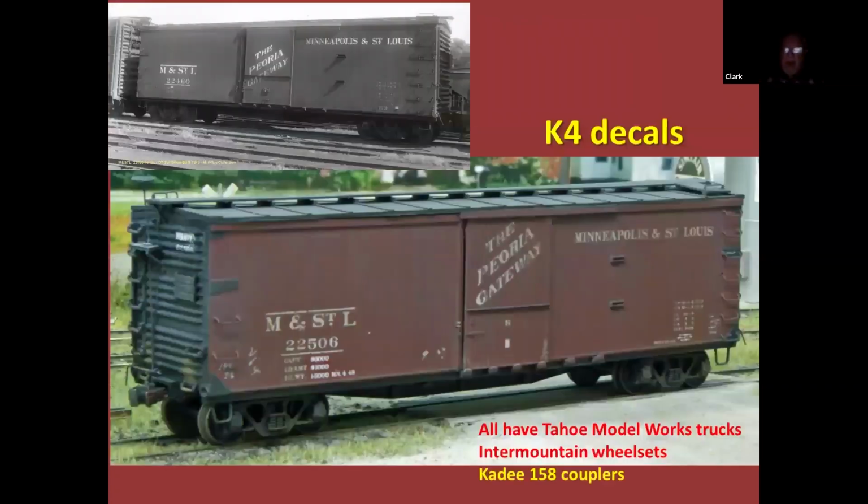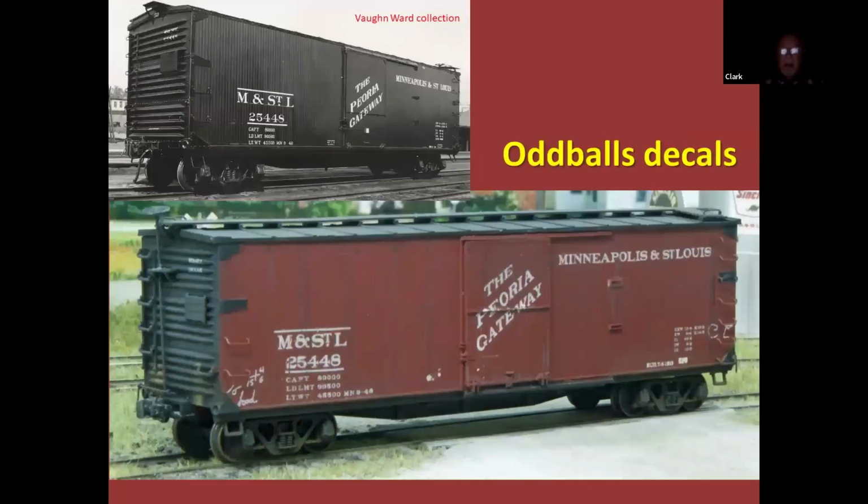So here's the car after the final weathering, the prototype, and then the model. And I've used K4 decals on this car. All these cars have Tahoe trucks, which are the best on the market, and wheel sets and KD couplers. You can see the wheel splash on the end that I did with that sharp brush. The other car, this one has Oddballs decals, if you remember that guy. If you've ever met him, you'd understand why he named himself Oddballs.